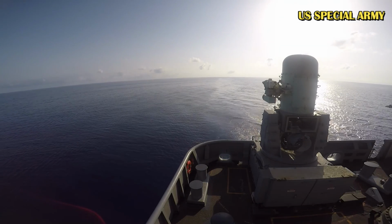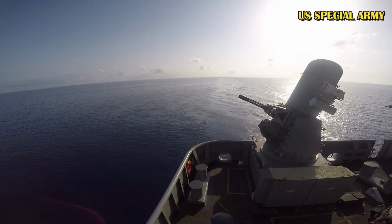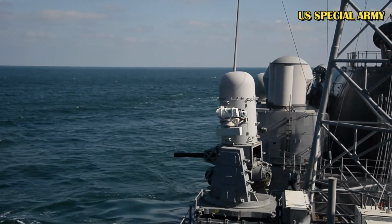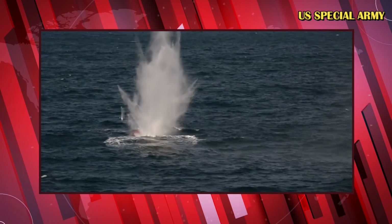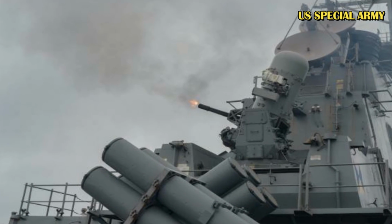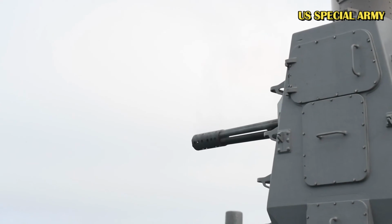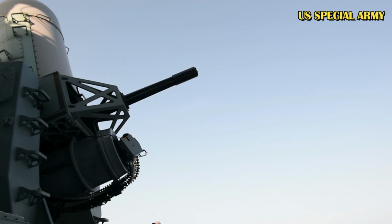The basic, original style is the Block 0, equipped with first-generation, solid-state electronics and with marginal capability against surface targets. The Block 1, 1988 upgrade offered various improvements in radar, ammunition, computing power, rate of fire, and an increase in maximum engagement elevation to plus 70 degrees. These improvements were intended to increase the system's capability against emerging Russian supersonic anti-ship missiles. Block 1A introduced a new computer system to counter more maneuverable targets.